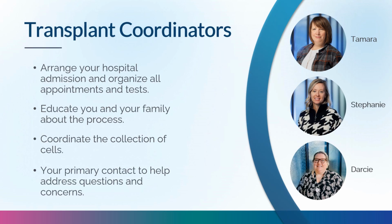Transplant coordinators will help prepare you for CAR T-cell therapy. They will arrange tests and procedures that are required prior to treatment. They provide teaching to you and your family about what you need to know about CAR T and possible side effects and complications. They will coordinate the timing of your therapy, corresponding with the collection of your lymphocytes.